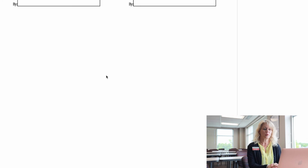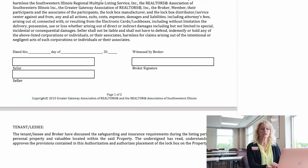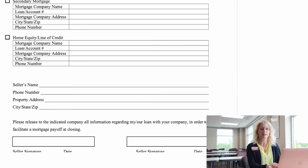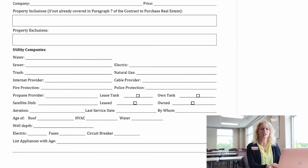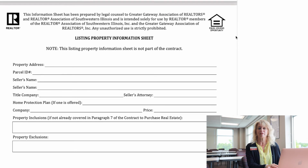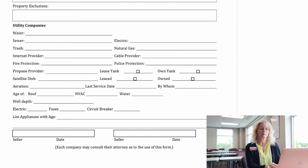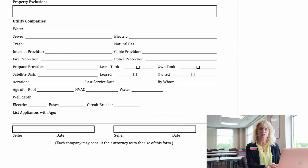So those are the attachments that we include with all listings. And you'll definitely want to make sure that you have this list of documents added to your listing agreement. Now, again, these documents are never shared with the public. Let me qualify that. This listing property information sheet, you can share that with your buyer. You can upload that with your disclosures.